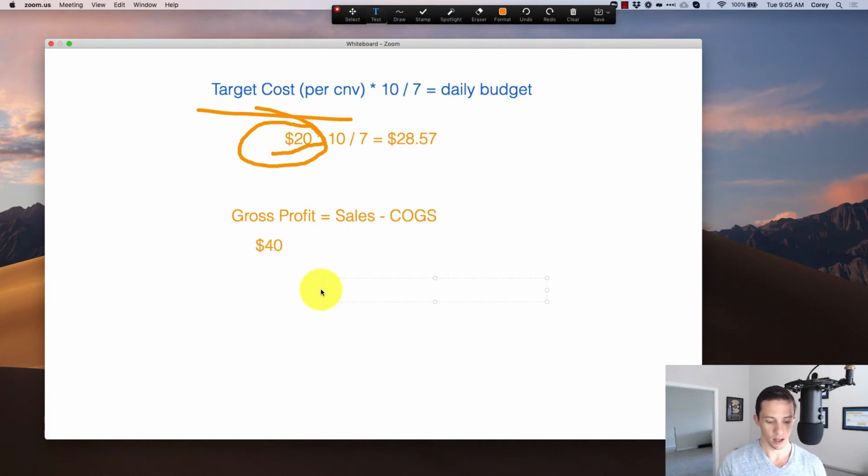So, target cost equals gross profit. And if you do that, you're basically just going to break even on things. And that is usually the best starting point. And that's where I start out things. That's where I start out new things that I am trying. Okay.